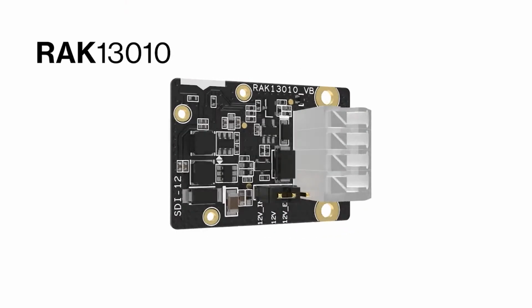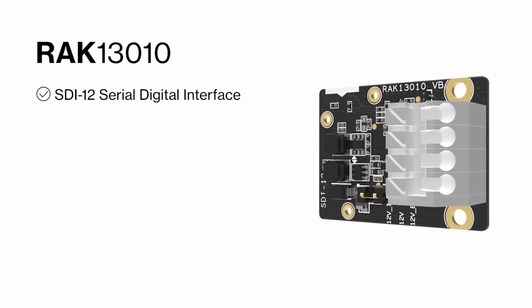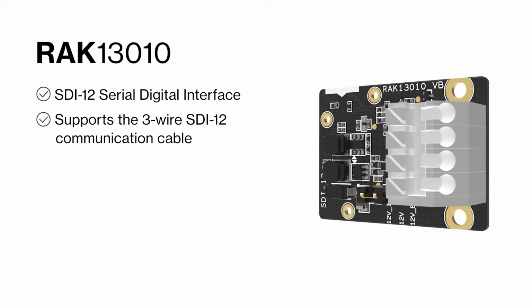The second one is using the popular SDI-12 interface. The RAK13010 is an SDI-12 serial digital interface with a speed of 1200 bauds, and it uses a 3-wire connection. The bus is bidirectional and supports a system of one master and multiple slave devices. On the 4-pin fast connector, you can find not only the SDI signals, but as well the option to supply the SDI-12 sensors from an external power source.